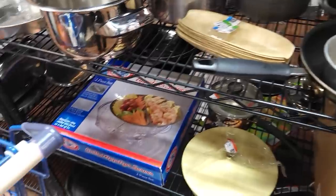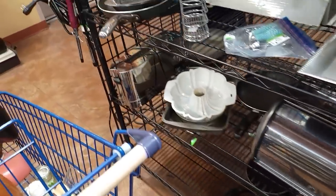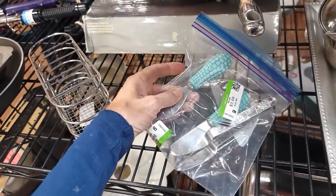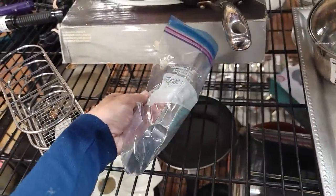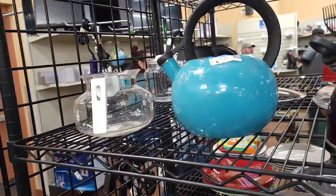Pots and pans. Got some pots and pans I never got around to selling on eBay, so I might just donate those to the store and let them go. I'm going to be letting go a lot of stuff that I thought I was going to get to sell and just never got there.